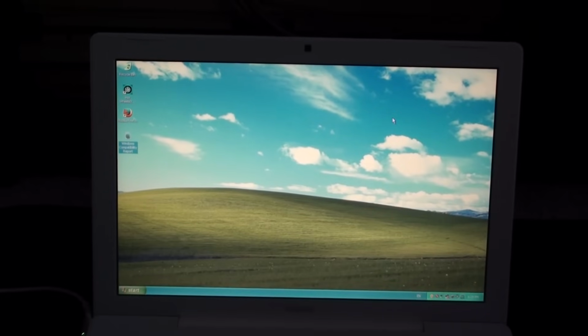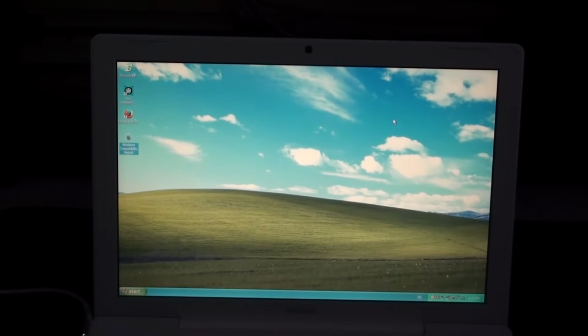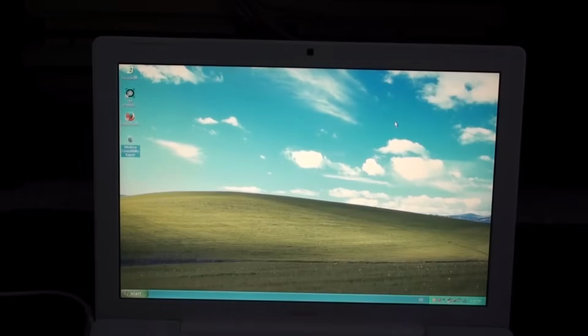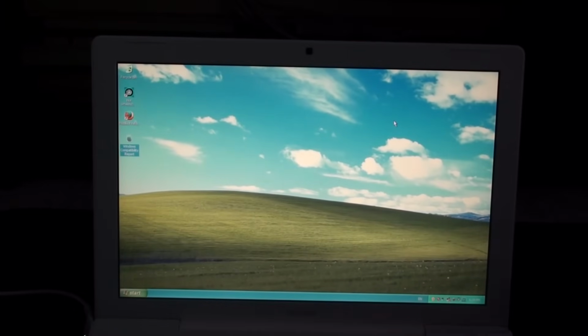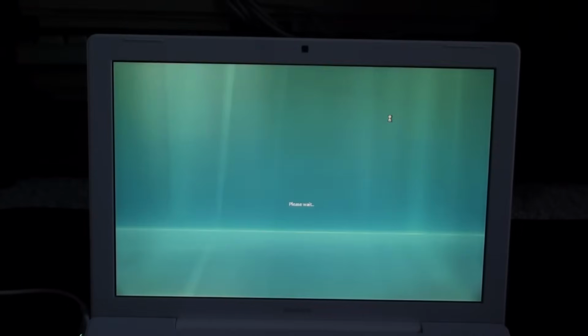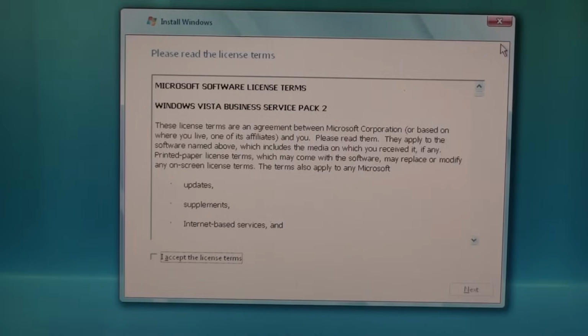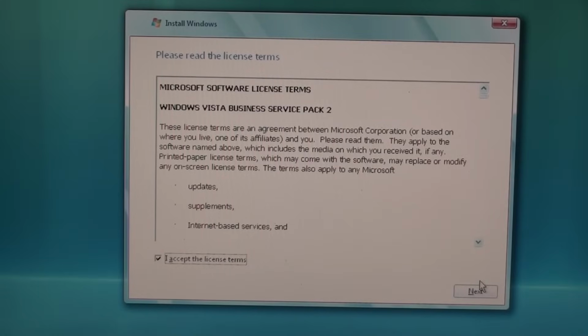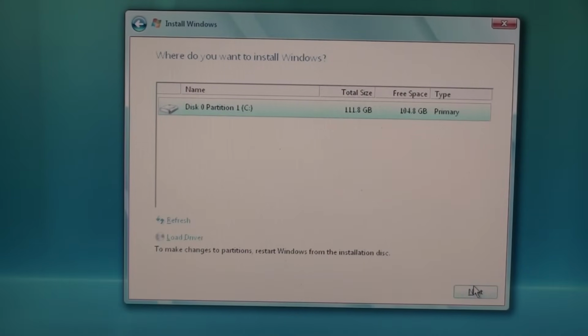Ladies and gentlemen, this just in, we have a recent development here. Somehow this has come into our possession, and we will now proceed with the proper upgrade procedure. Yes. All right. Windows Vista Business Service Pack 2. Aw, yeah. Now we're not messing around.